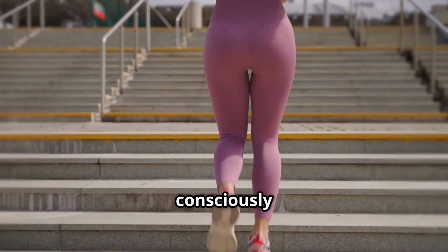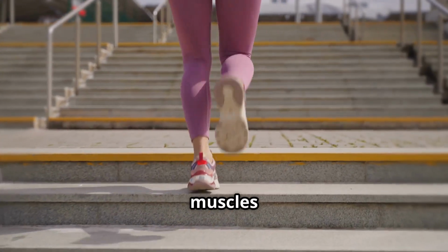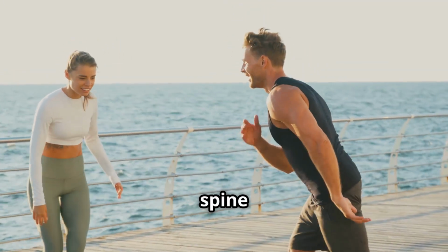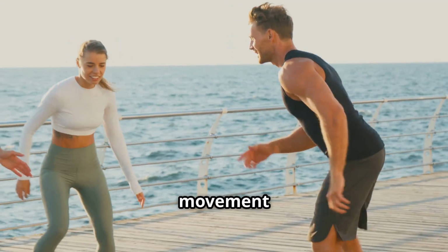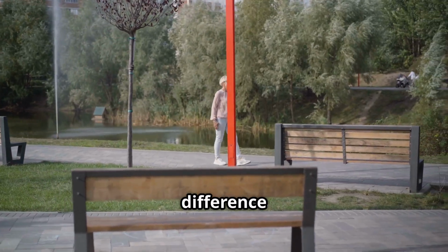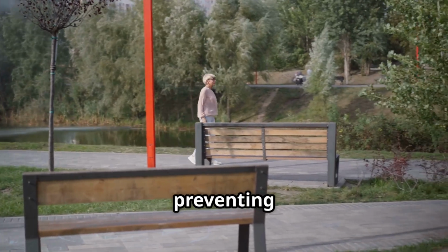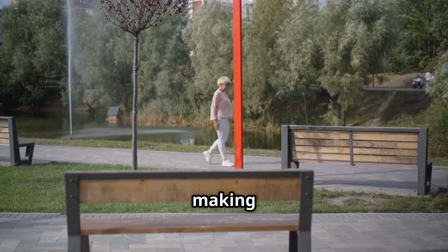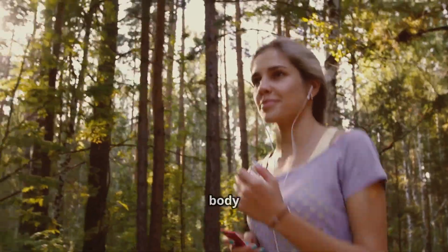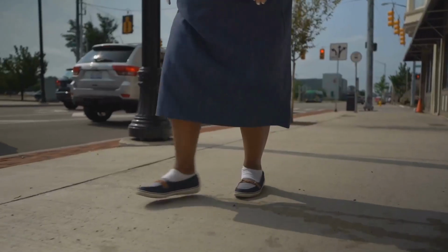The key is to consciously engage your glutes and core muscles while you walk. Imagine gently pulling your belly button in towards your spine and think about powering your movement from your glutes. This small adjustment can make a world of difference in improving your posture, preventing stiffness, and making walking feel almost effortless. Trust me, your body will thank you for it.